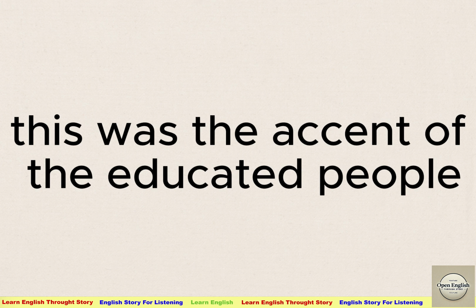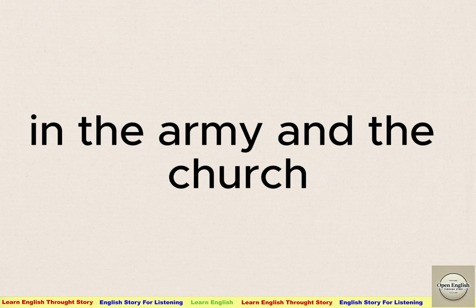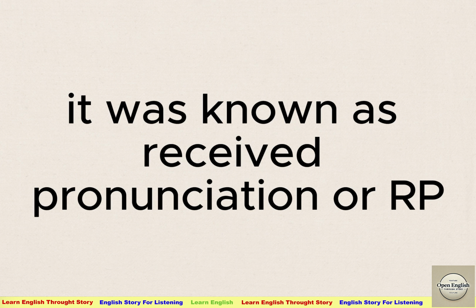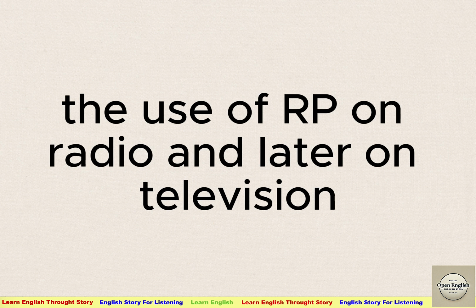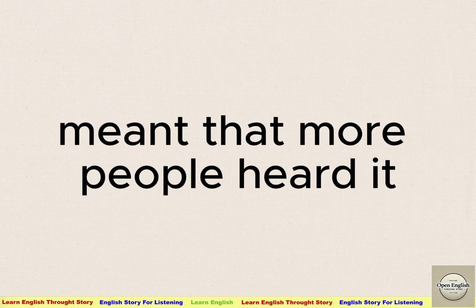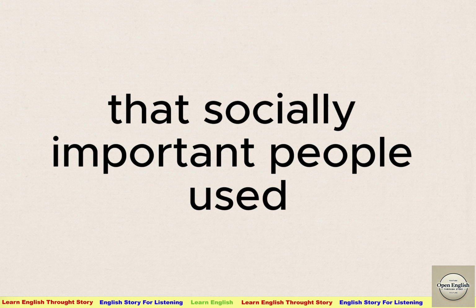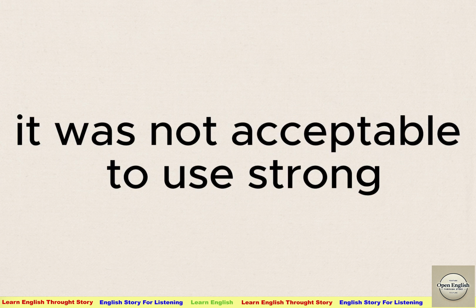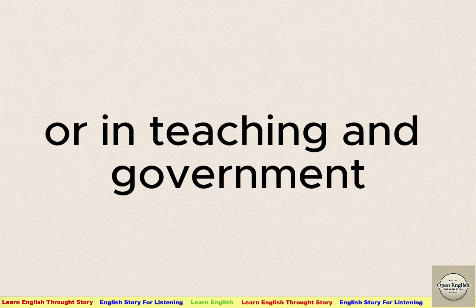This was the accent of the educated, people in government, at the universities, in the army and the church. It was known as Received Pronunciation, or RP, or the King's English. The use of RP on radio and later on television meant that more people heard it and thought that it was the accent that socially important people used. It was not acceptable to use strong regional accents on television and radio, or in teaching and government.